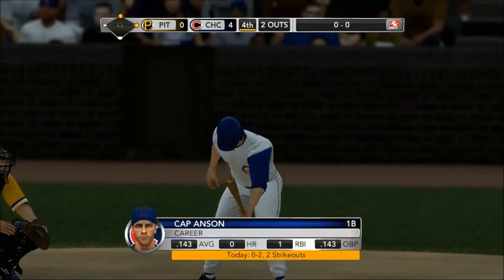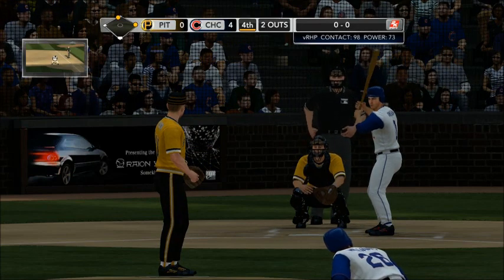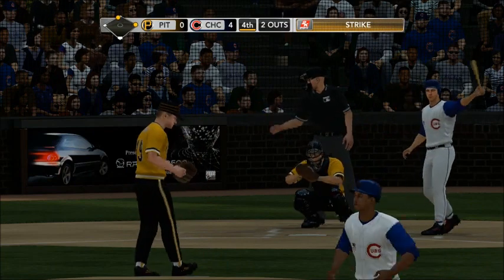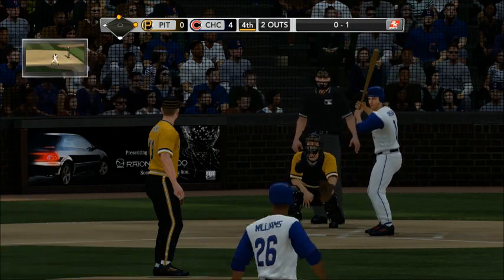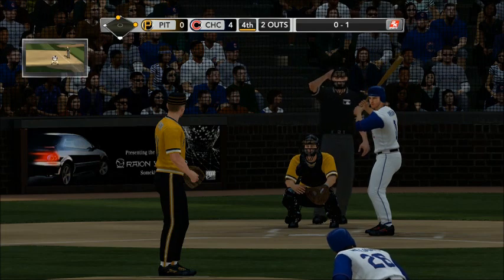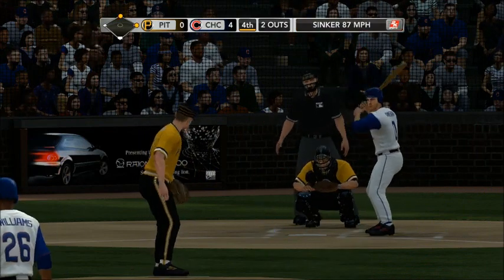Hanson is the batter now, 0 for 2 thus far. Two men on and two men out. Here's the pitch. Sinker's in there. No balls and a strike. A good sinking movement on that pitch right on the black away from the hitter. Tough pitch to hit. The pitch. Not letting up on that swing, but he missed it. 0 and 2 now.